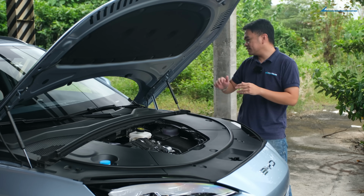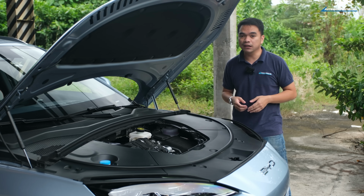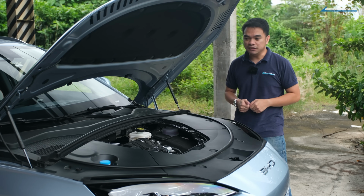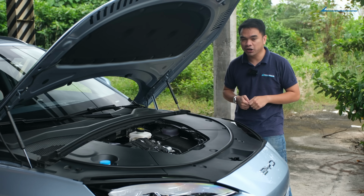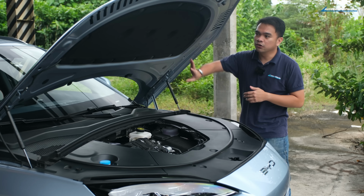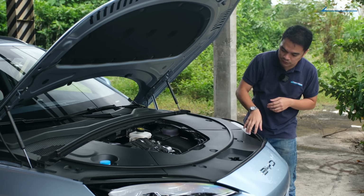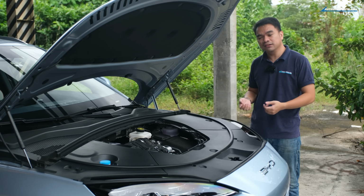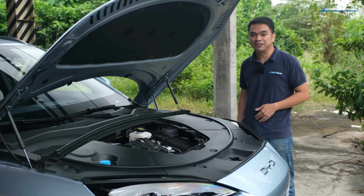Now, the battery itself is situated underneath the BYD Sealion 6. It's 18.3 kilowatt hours, and it comes with BYD's patented blade battery system, which is, well, the renowned battery so far in the market. Now, what else can we see here? You've got hood dampers right over here, hood insulation to keep the heat away from the hood, and it's fully painted right over here. So in terms of build quality, pretty nice. But that's about it here at the hood of the BYD Sealion 6. Let's check out what's inside this crossover.